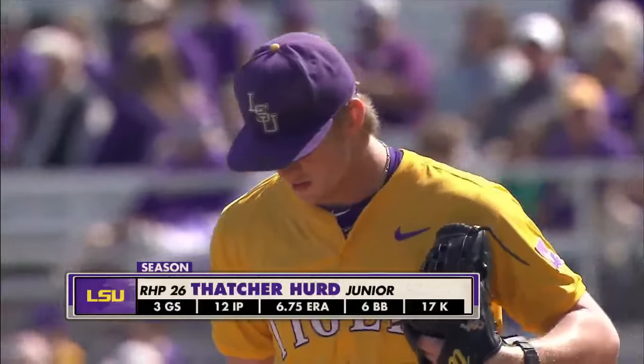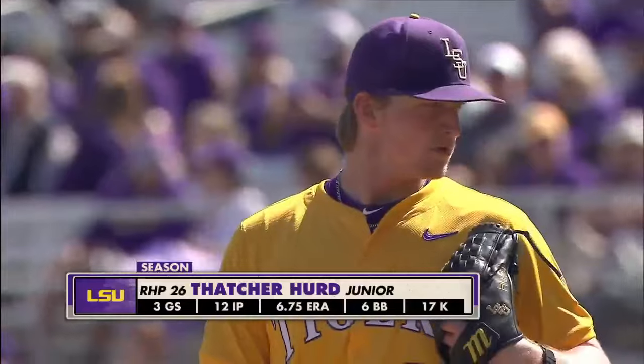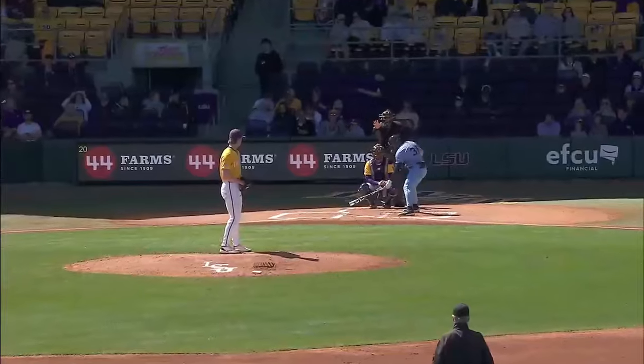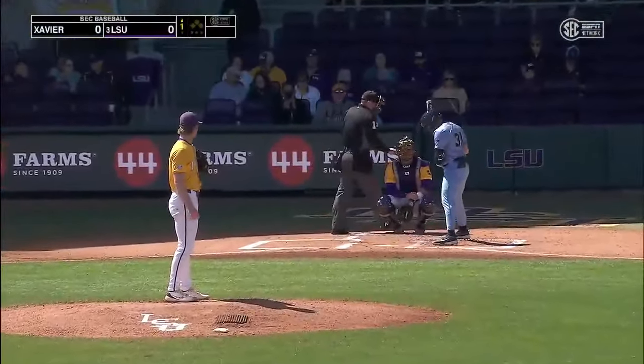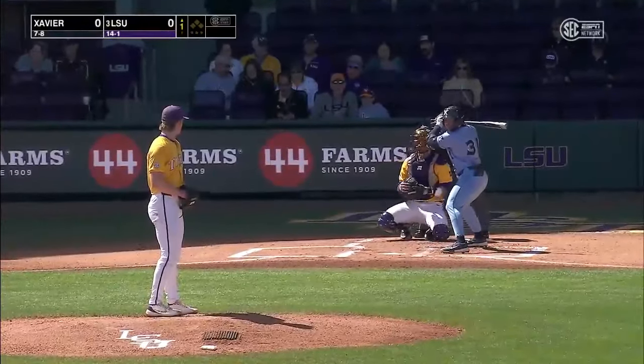Run average with 17 punch outs through 12 innings pitched. He has great stuff, Lynn. We might even see a 96 or 97 from Thatcher Hurd. He has that ability in him. He just has to command the breaking ball in the strike zone, and if he does, he'll have a very good day. Teams have hit him fairly frequently, 18 base hits in those 12 innings, and certainly he's capable of better than that.